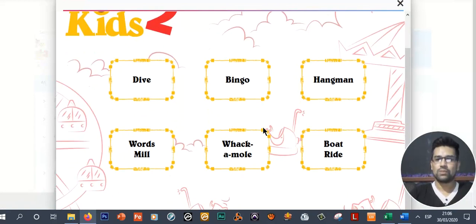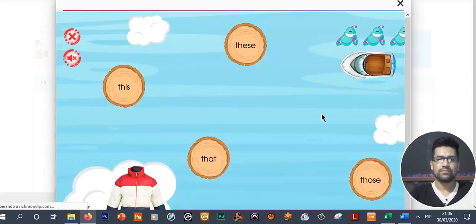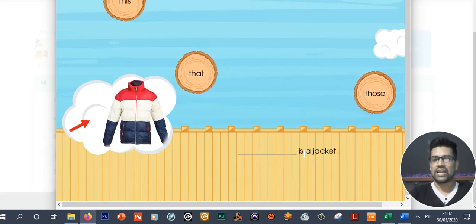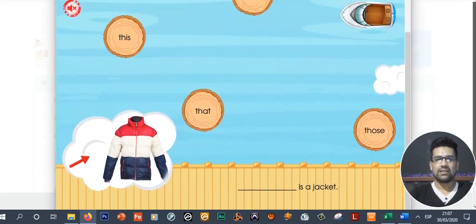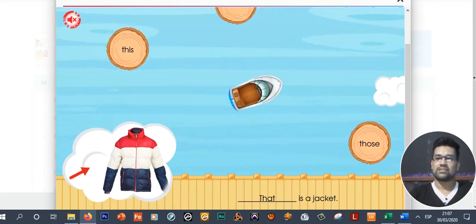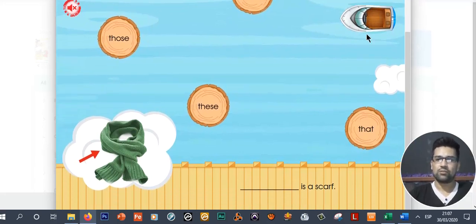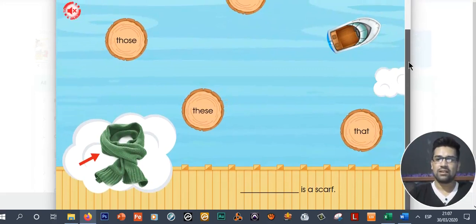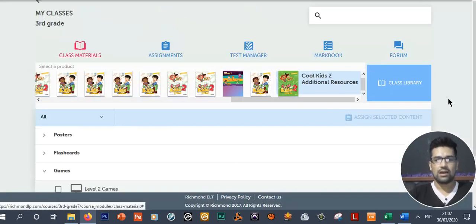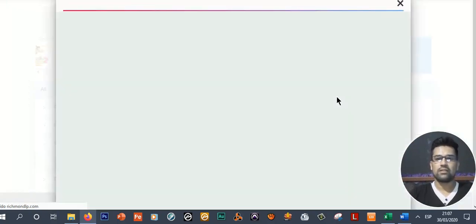For example, let's do boat ride, unit 1. We have to complete the blank space here. It's a jacket. This or that? Let's try with this, maybe? No. That? Yes. It's a scarf. This or that? Let's try with... No. This, maybe? Yes. So, you work on that. You finish it. I'm just giving you some examples on how to work on this, and let's try another one.